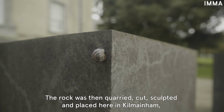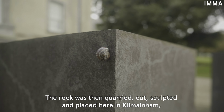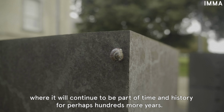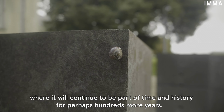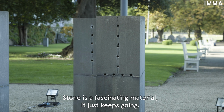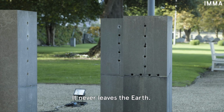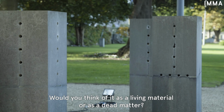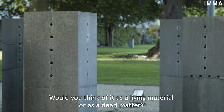The rock was then quarried, cut, sculpted, and placed here in Kilmainham, where it will continue to be part of time and history for perhaps hundreds more years. Stone is a fascinating material. It just keeps going. It never leaves the earth. Would you think of it as a living material or as dead matter?